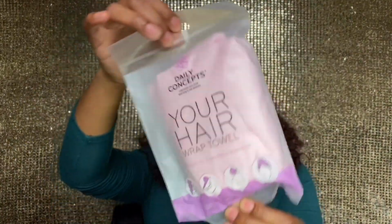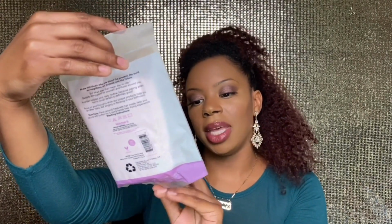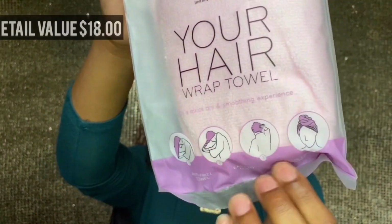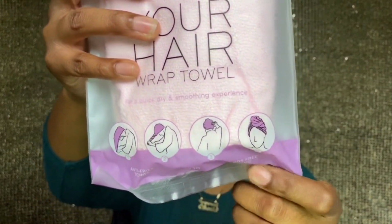Okay, speaking of hair, I also have this Daily Concepts Your Hair Towel wrap, and it has all these little pictures down here. I think it's one of those fiber towels or something like that. Something you pretty much can put on your hair instead of a towel. So this is great. I love how that wraps on your hair. I'm excited to use this, and mine is in a baby pink color. I'm not sure if they come in different colors.